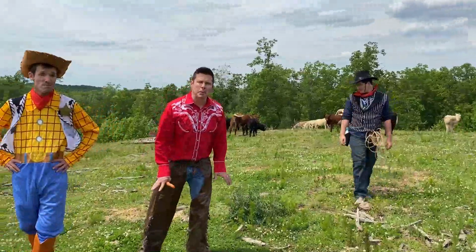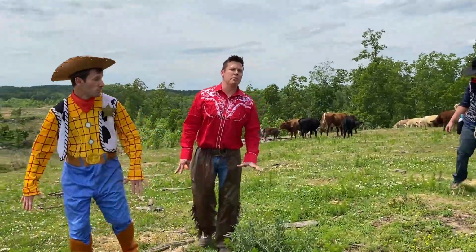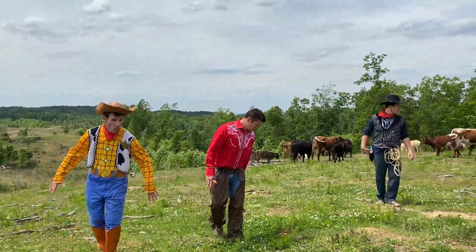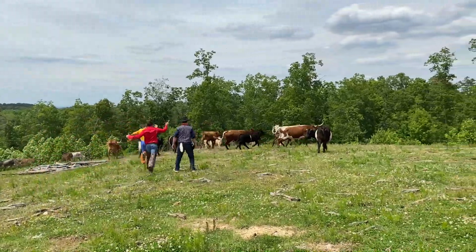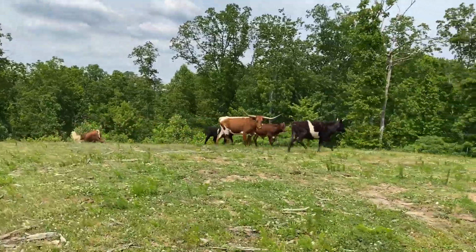This is the sneak up approach. Backs to the animals. They think we're walking away from them, but we're really walking towards them. Now we're gonna run at them in 3, 2, 1. Carrots! Carrots! Oh, I got my head!